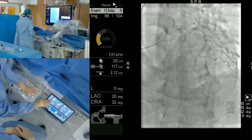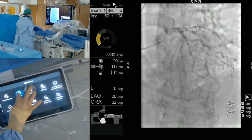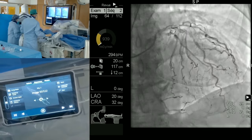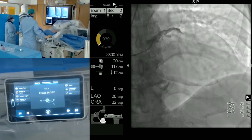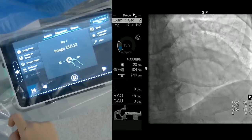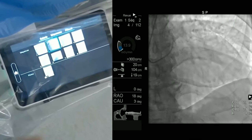So now the sequences and the photos that you have made during the coronary angiography are very accessible from the touch screen in the gallery application. The gallery application allows you to navigate between the different sequences, as we show in this part of the exam. So I show you again the principle of the gallery.